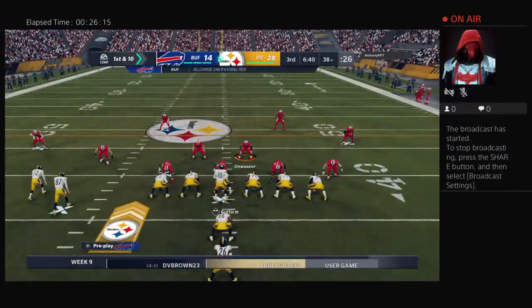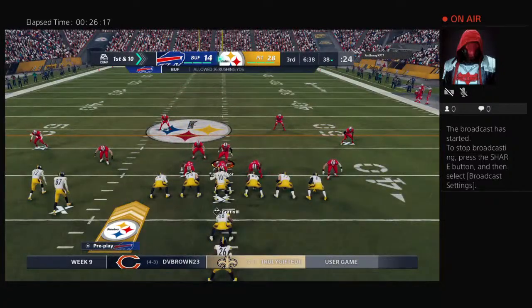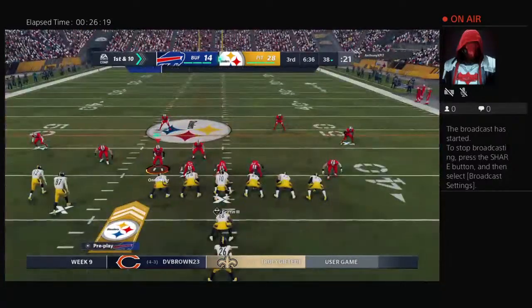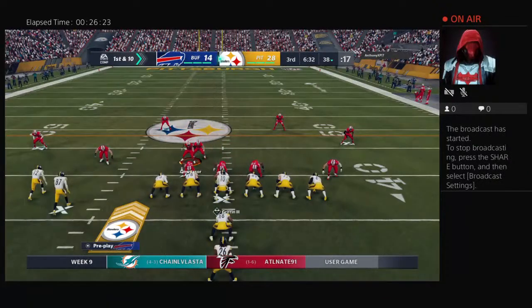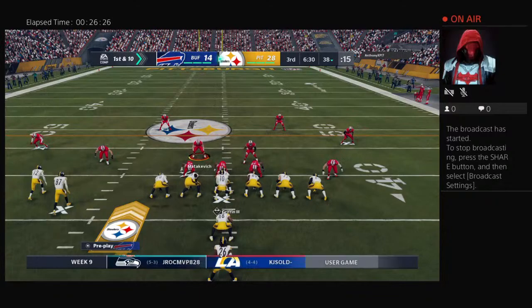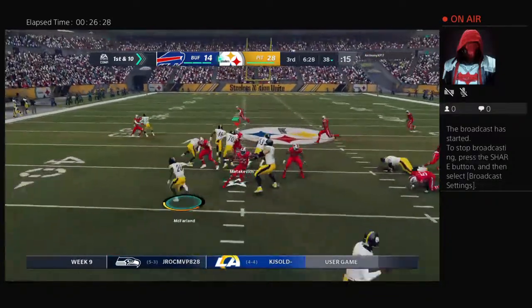So here's a 1st and 10 at the 38. 38-yard line. Kill, turn up, slam, check nickel, kill. Now a run with McFarland.